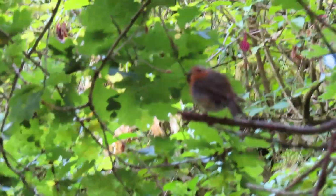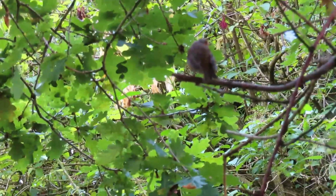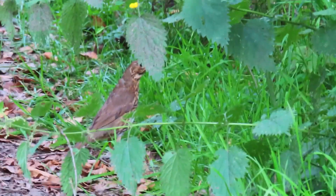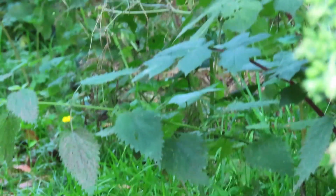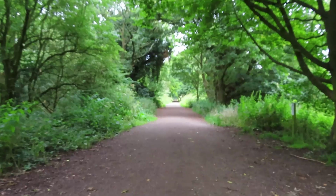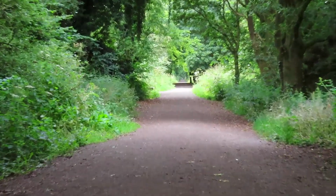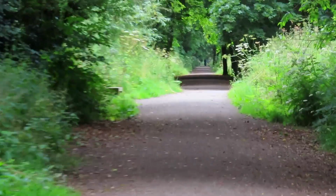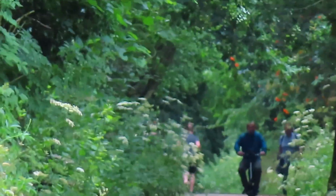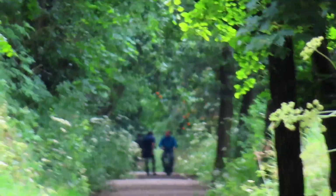A bit later, and it's 10:30 now, the birds have woken up and we've got a very bedraggled robin. We've got another, I think it's a thrush. We don't hang about really. Well, we're on the way back and it's a good spot to stop and zoom in and see how far we've come. A lot of people running and trying to catch the bus.